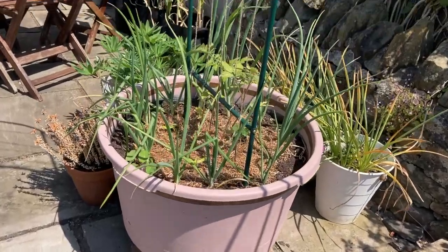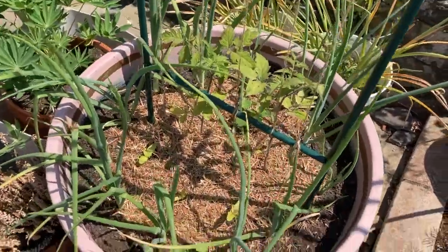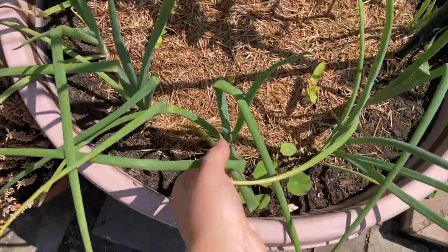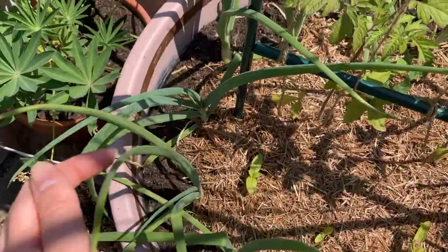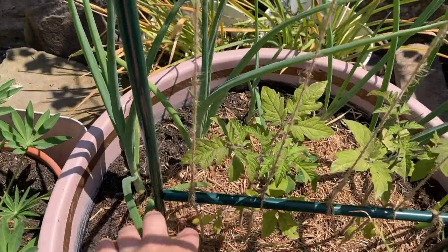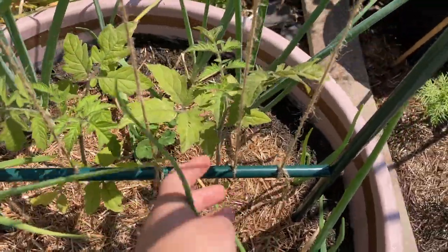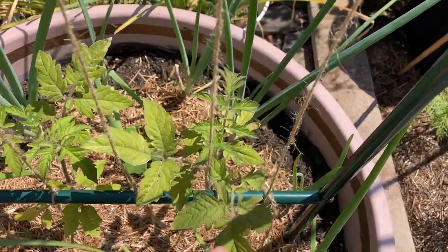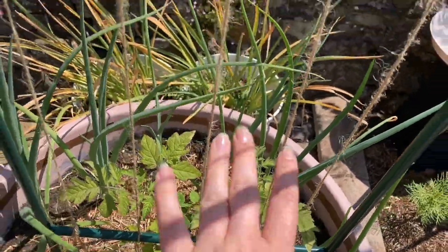On to my second big pot. The archway is coming from the bean pot into this pot. I still have onions, and these haven't bolted just yet, so I'm going to keep a close eye on these, make sure I'm watering them every evening and they're not getting too hot. And I've got 2 tomatoes in here. These again are the Welsh tomatoes, dry coch. So yeah, I'm hoping they will just grow up here as well.